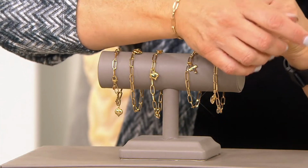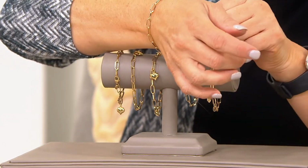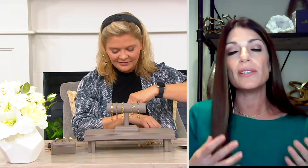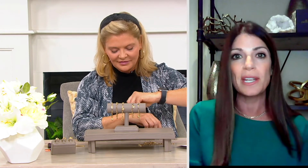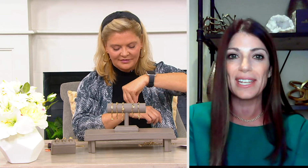It's strong, it's durable. And along with the beautiful coloring and the luminosity, it has this silky smooth feel because of that high polished refined finish. So wait until you run your fingers over it. Wait until you see how that feels on your wrist. You're not going to want to take it off. It's that comfortable piece you're going to wear day in and day out.